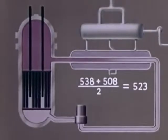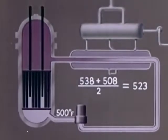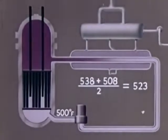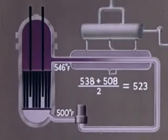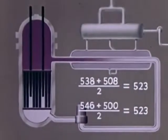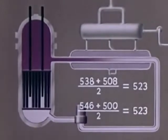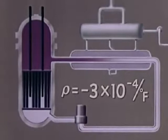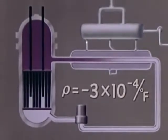With increased steam demand caused by an increase in electrical output, the inlet water temperature may drop to 500 degrees. The reactor automatically increases power output, and the outlet temperature automatically increases to 546 degrees. Note that the average temperature remained constant, making the reactor plant virtually self-regulating. The value of this temperature coefficient was found to be -3 times 10 to the -4 per Fahrenheit degree at operating temperature, a value which agrees well with the calculations of this quantity.